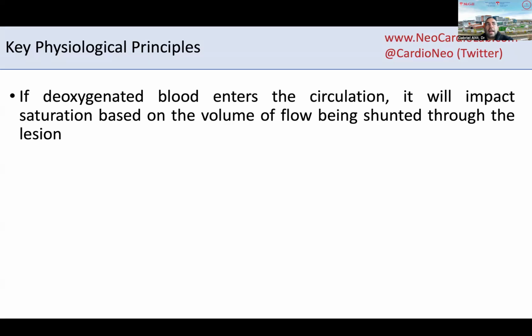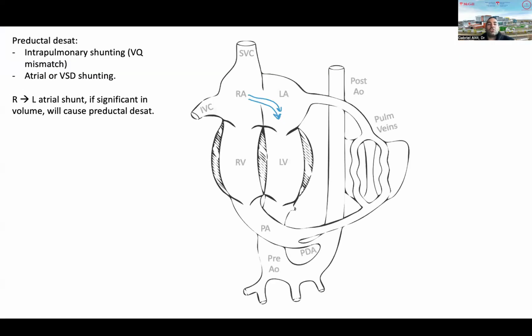atrial level, and it might not be because you have high pulmonary vascular resistances. So pre and post-ductal SAT differences, pre-ductal hypoxia, this may not be because you have high PVR. And we will try to see that in all the phenotypes. So that's just inter-atrial shunt, where if you have a right to left shunt at the atrial level, you're bringing blue blood into your left atrium. And so you will be more desaturated in the pre-ductal area.